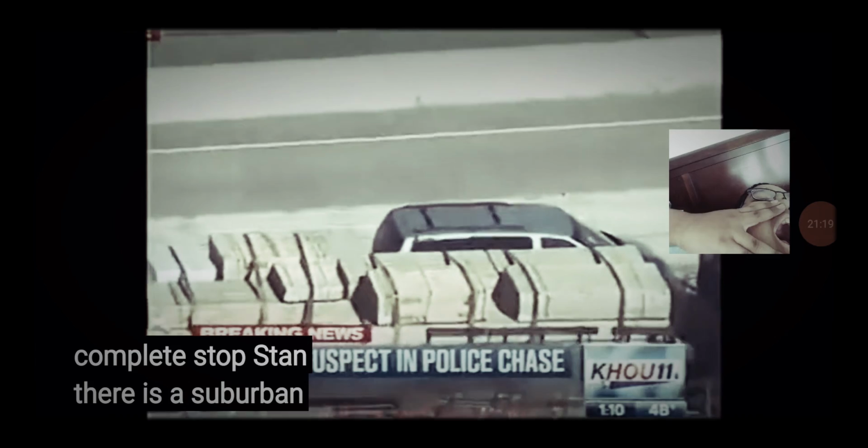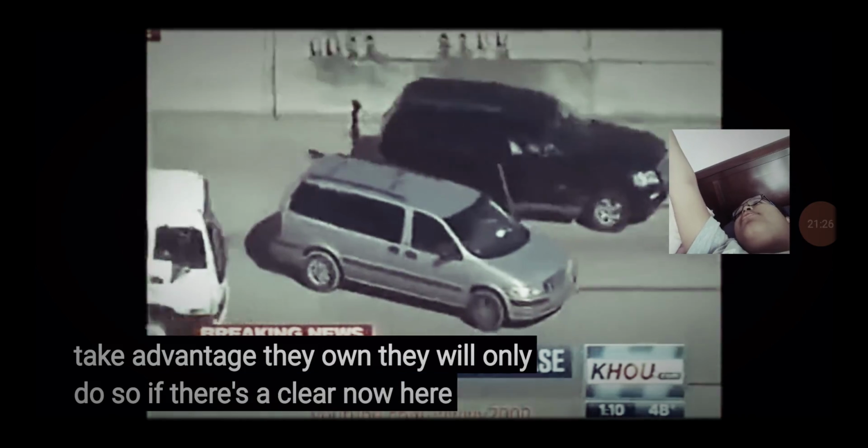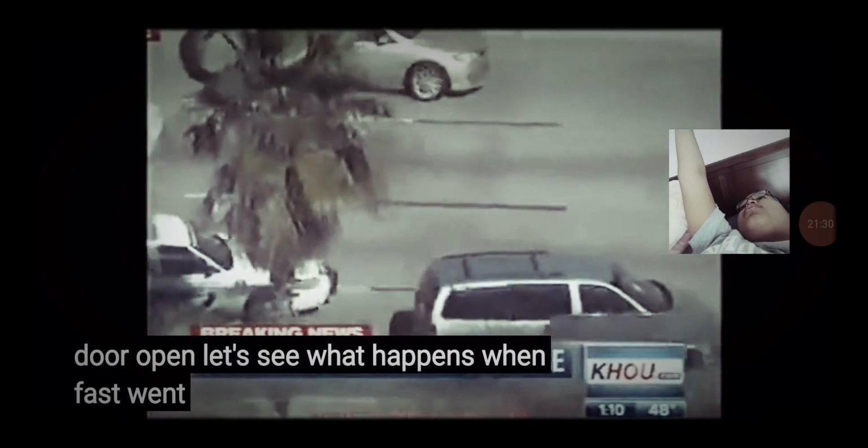Now the cars come to a complete stop. There's a Suburban in front of him. So let's see. I'm curious if police will take advantage. They will only do so if there's a clear opportunity. Now here we go. Door open. Let's see what happens. Went past several officers.